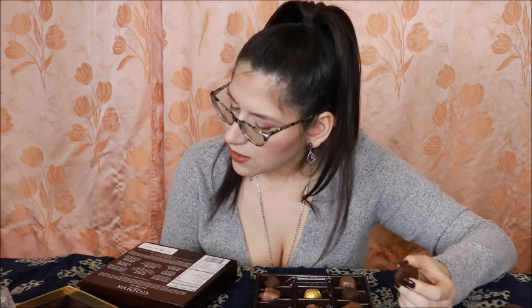Okay, so I've decided I'm gonna do the milk chocolate with raspberry. Well, let me read the description first this time. It's a tangy raspberry filling blended into a chocolate ganache and enrobed in dark chocolate.